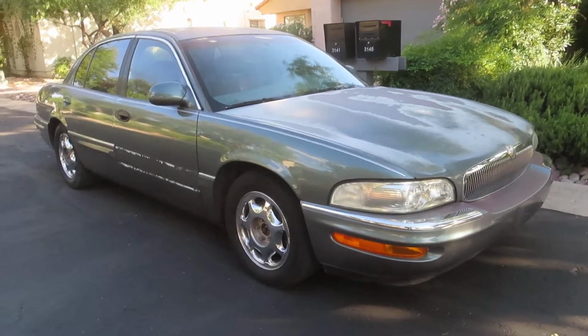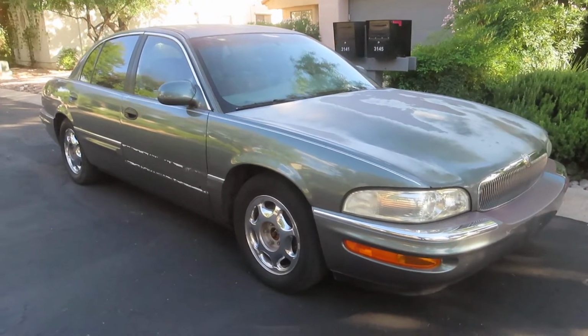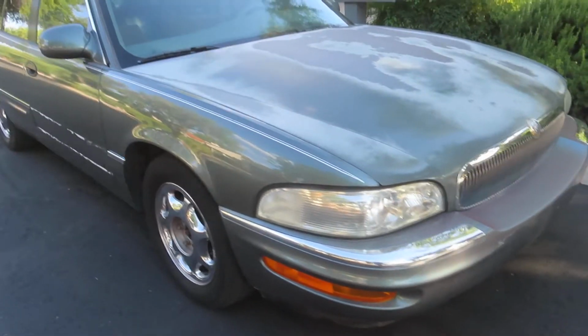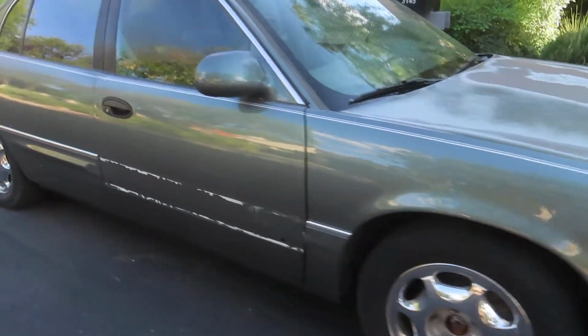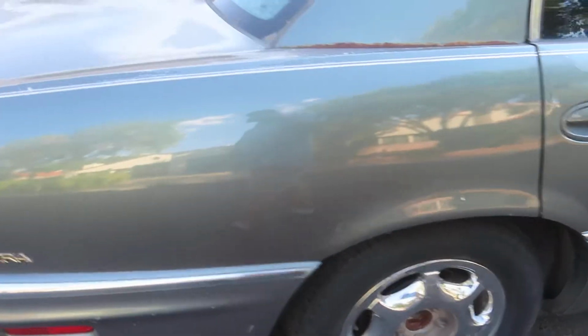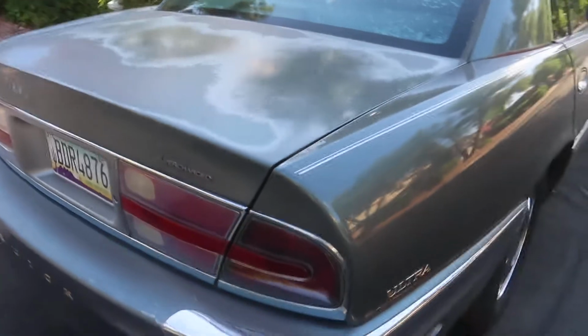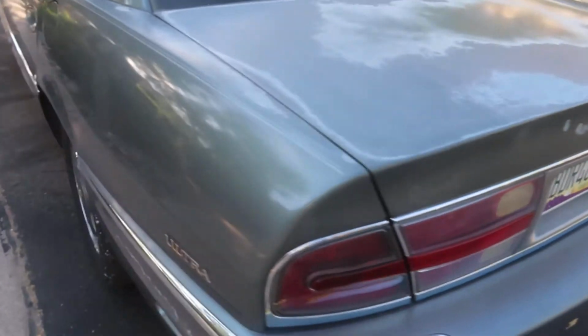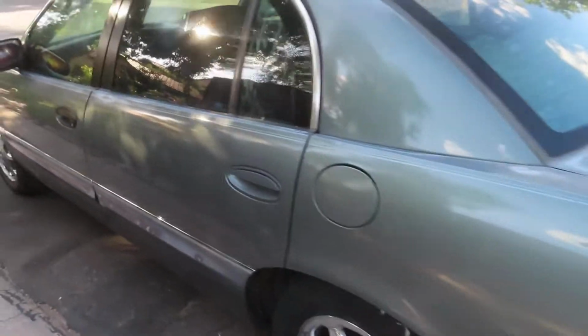And this is actually an interesting car. You may or may not know anything about them. I'm going to try to show it in two different lightings. This is mostly in the shade. And then I'm going to go pull it out in the sun to get a little better idea of what we're looking at. But this is a 1998 Buick Park Avenue.